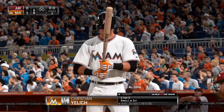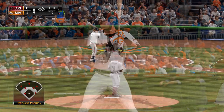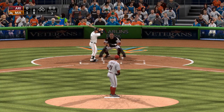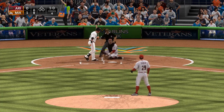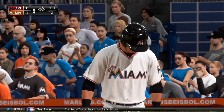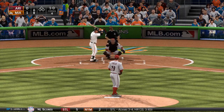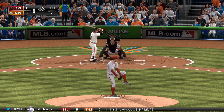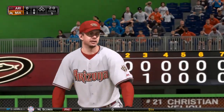Christian Yelich will get us started here for Miami, and he'll have backup in the form of Giancarlo Stanton waiting on deck. And here's the first pitch. And he'll look at a first pitch curveball that's in the dirt. It's ball 1. On the way. That's inside. 2-0.